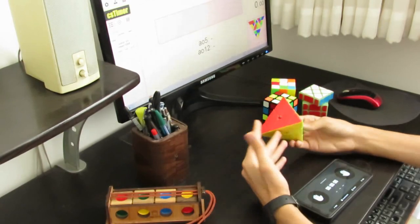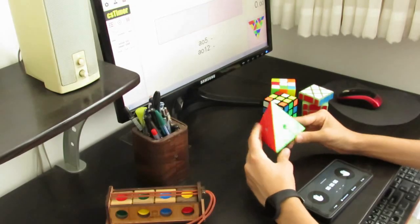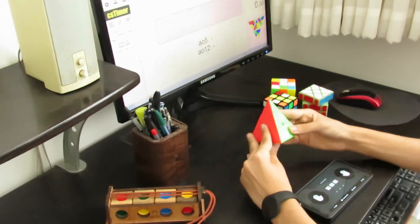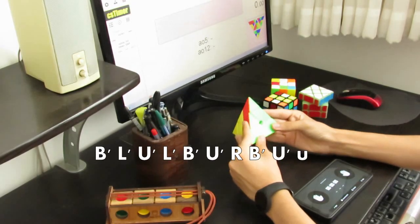timer. In order to scramble it, as far as I remember, it is necessary to hold it green side to yourself. Am I right? And yellow down? Yes. And you can scramble. The scramble now appears on your screen and I'm also repeating it.